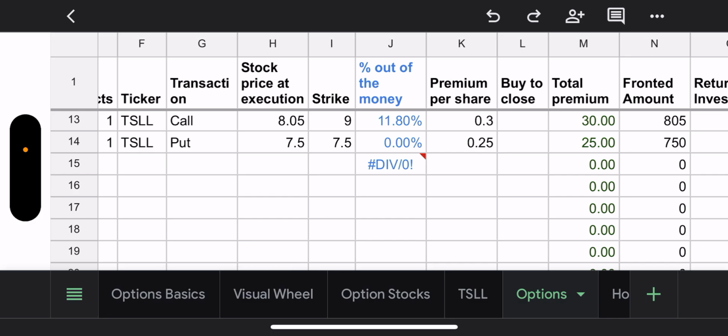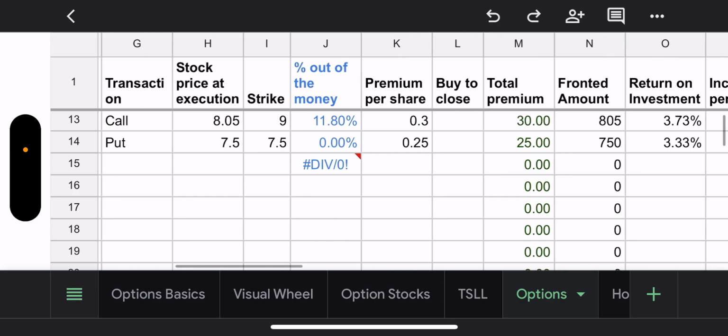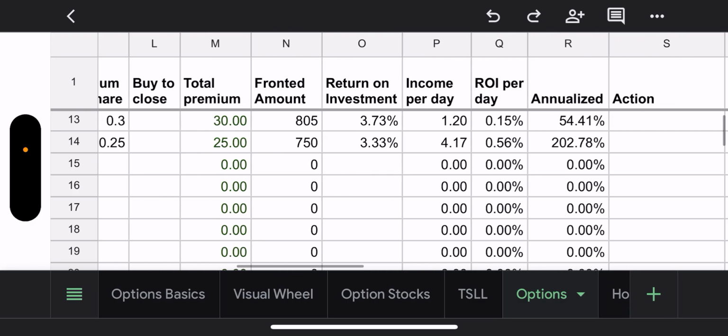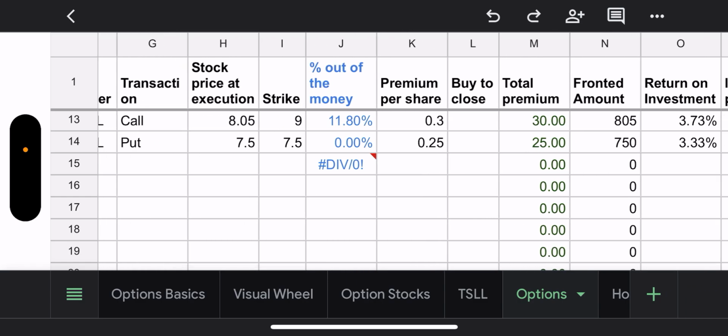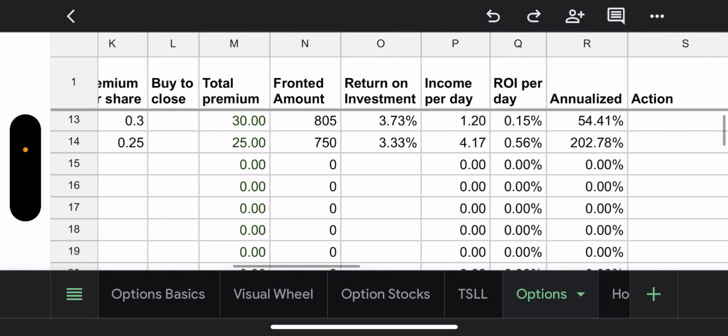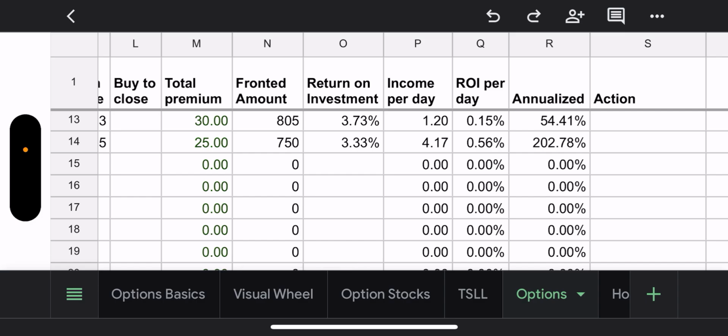The strike I chose was 11.8% out of the money. Again, total premium $30. Fronted amount, I used $805 because that was the price of the stock at that point in time. So it's the value of the stock. Essentially that's what I put as the value I'm fronting because that's what I own. The return on investment is 3.73%.